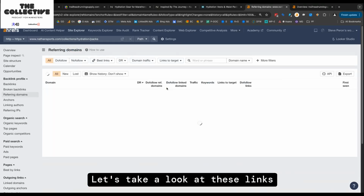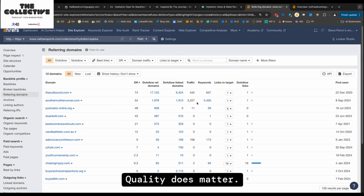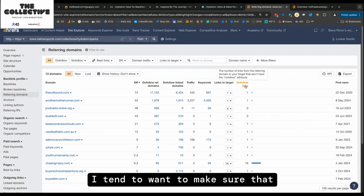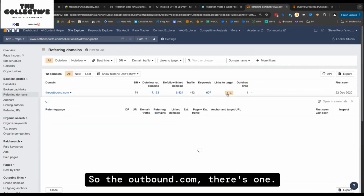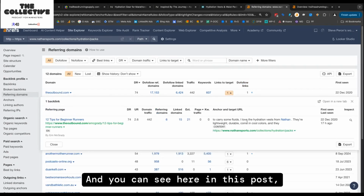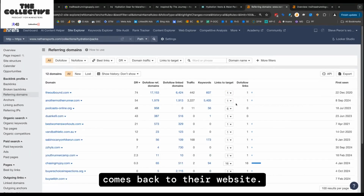Let's take a look at these links too. Quality does matter. I tend to want to make sure that they're dofollow links. If they're not dofollow links, technically Google doesn't consider them in their backlink profile, but that's debatable. So let's take a look. So outbound.com, there's one. And you can see here in this post, it's like a typical link building post. They mention Nathan's and it goes back to their website.